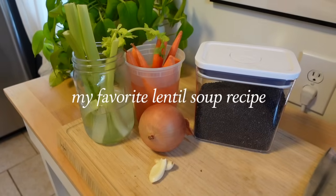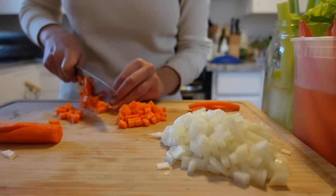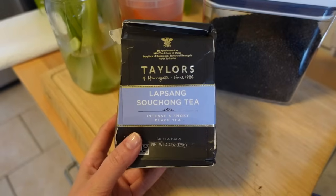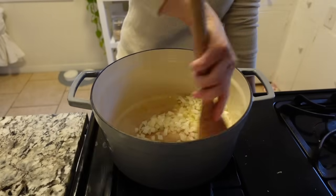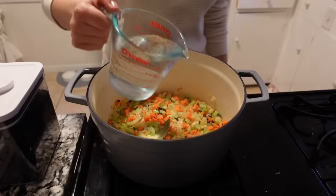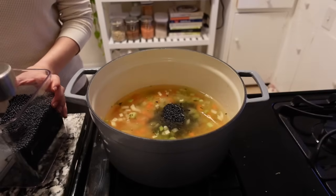My favorite lentil soup of all time is from the French bakery chain Le Pain Quotidien. My mom and I scoured the internet to find the essentially secret ingredient to what makes it so special, and it is this smoky tea that you let brew with the lentils while they cook, and it imparts such a unique flavor to the soup, which is otherwise quite simple. It is carrots, onions, celery, a bay leaf, some tomatoes, and water, but it is so special and comforting to me.